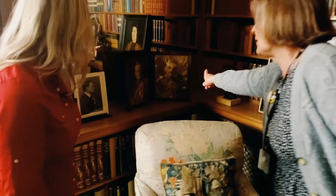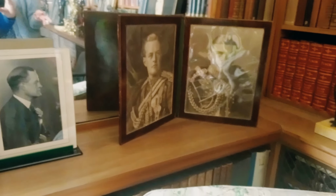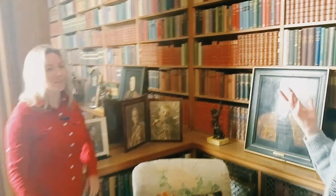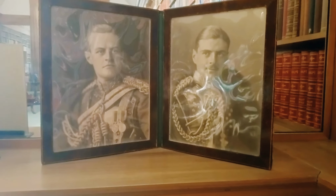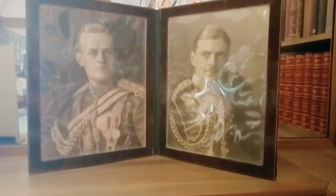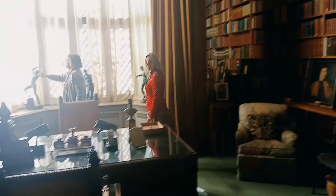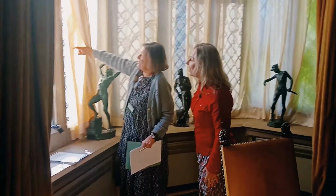This one is Lord Fairhaven, and this is his brother. You probably heard downstairs the pact was the boys bought it together, wanted it to be an English country house. They were born in America but loved England. The brothers agreed that the first one to get married would sell his share to the other. So Lord Fairhaven's brother sold his share when he wed in 1932.